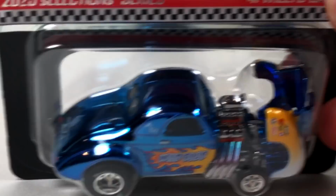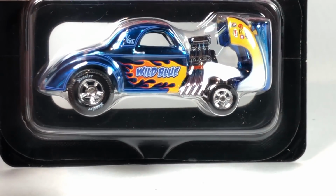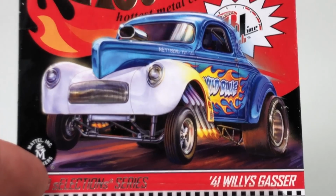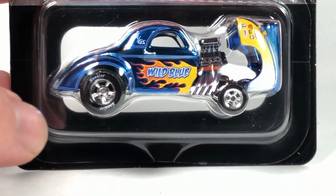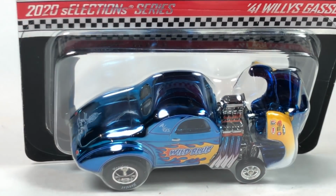Let's look at the Gasser. So this thing looks beautiful. And when I saw it, I'm like, God, I gotta get an example of this wild blue Gasser. It's really, really cool. There's one thing I really like to collect from Hot Wheels, get in the hype. I'm not a huge JDM guy, but I do collect some of the JDM stuff, right? I like the 240Z and some other stuff.